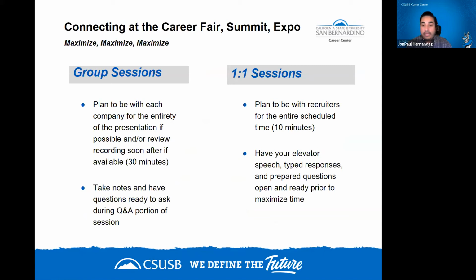And those can become two different types of interviews. It could either be a first interview with an employer that maybe you've applied to already, or it could be an informational interview where you have questions for them very specific to the type of employment that you're looking for and that they're hiring for. And this is where you'll want to have your elevator speech and everything on hand. And don't worry, we got you. We're going to be going in depth on how to build your elevator speech shortly.